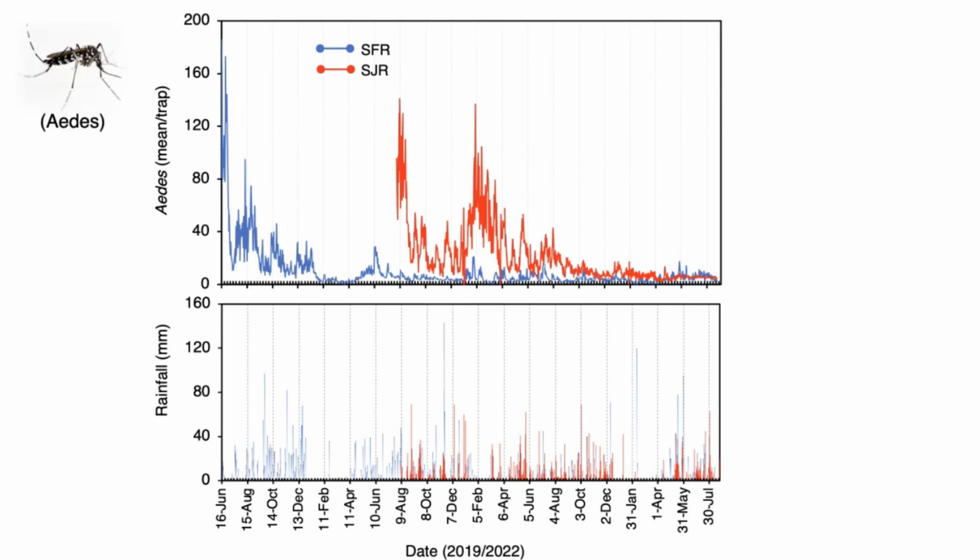The red line that you see here, which starts about a year later, is SJR, which is Soneva Jani Resort, which is a second island. So Soneva actually owns 3 islands in the Maldives. They also own Soneva Jani, so SJR. And you can see that over time, the same thing happened here.